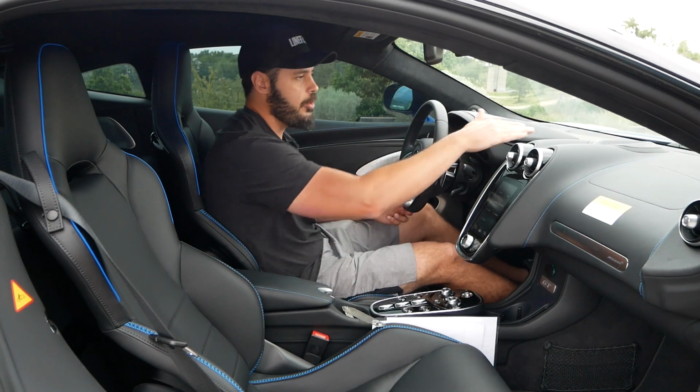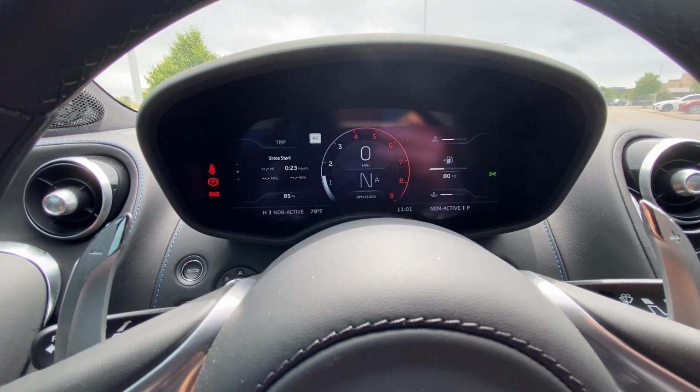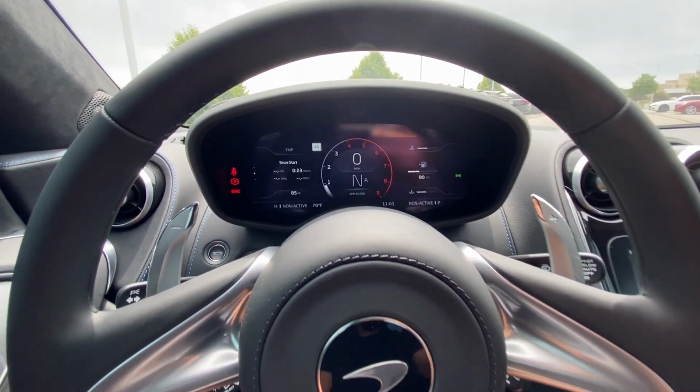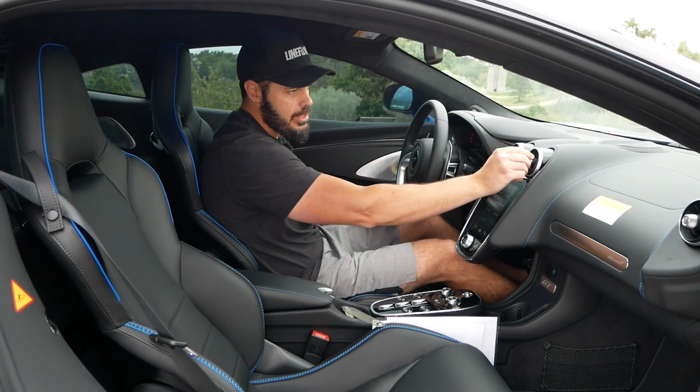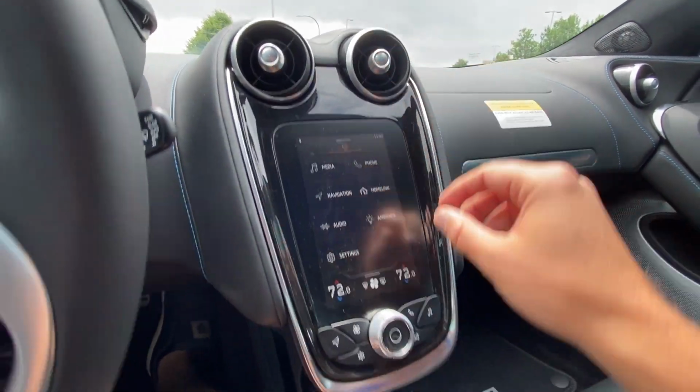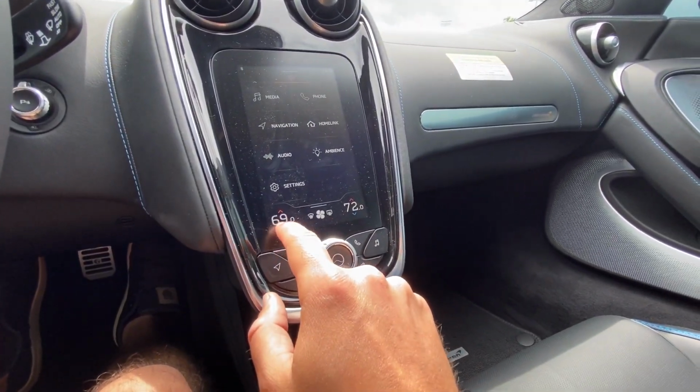So let's start at the top. You do have a speaker up here that is also very nicely sculpted and follows the overall design of the rest of the interior. Then you have two very simple, round vents, easy to adjust. You know exactly where the air is going to come out from.